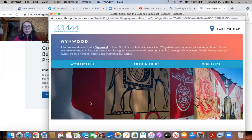Great. A former warehouse district, Wynwood is South Florida's arts hub, with more than 70 galleries and museums, plus street art from the United States and international artists. In fact, this district has the highest concentration of street art in the U.S., along with Wynwood Walls' famous open-air murals. It's also home to creative and innovative businesses.